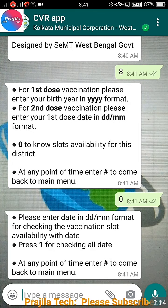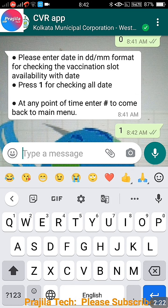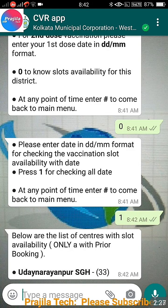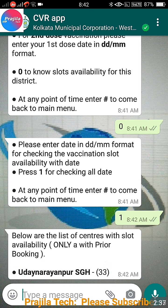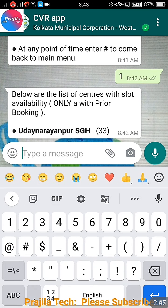So I enter 0, and you can see here again you have two options, mainly one option, press 1 for checking all the dates. Just enter 1, it will show you all the date availability. Okay, you can see here under Howrah, this place is having place number 33, it is having a booking option. So you are going to select this Udayanarayanpur. For that you have to select this place. This is the only option. Okay, first dose, second dose, anything you can book here. So let me just come out of this.